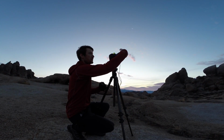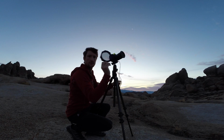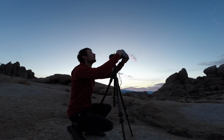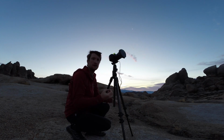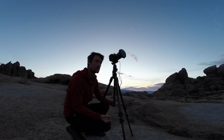So for this shoot, I plan on stitching together a panorama. With regards to filters, I'm just using my Heliopan polarizer. I would use an ND grad to balance out the sky slightly, but I don't think it's going to be too bright, so I don't think it's going to be too troublesome.